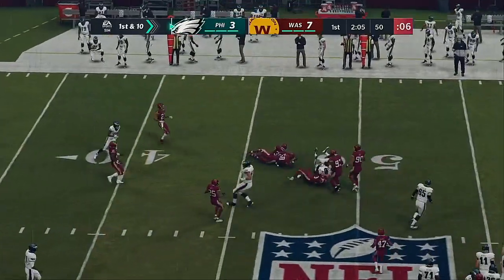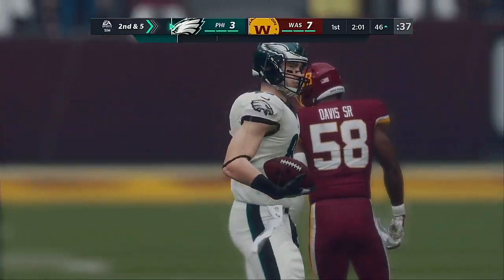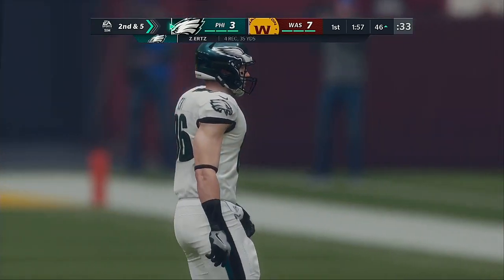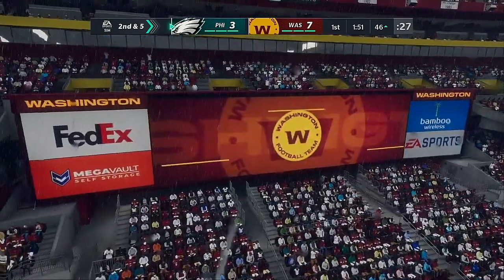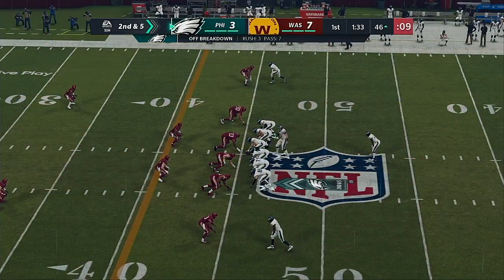This pass complete to Ertz. 5 yards on the catch there, brings up 2nd down. Well, they're unable to convert that into much, but it's never a bad idea to try to get the ball into a tight end of his caliber's hands and see what kind of disruption he can cause. Second down and five.